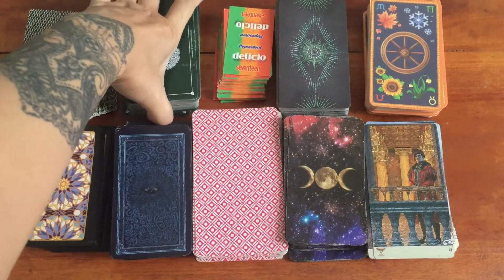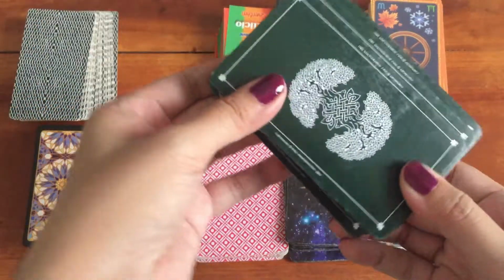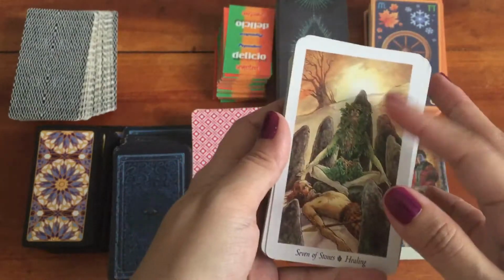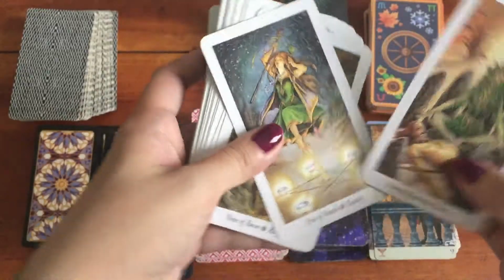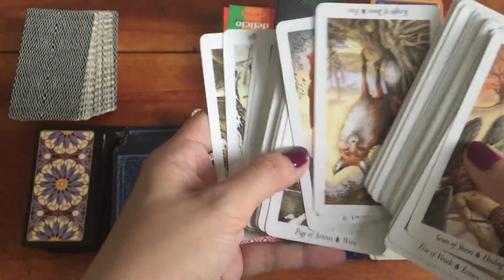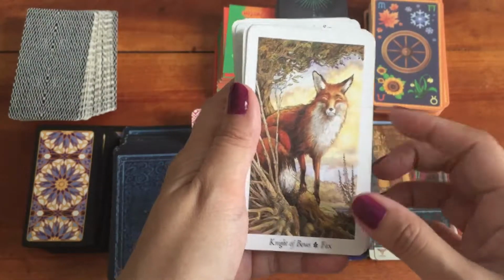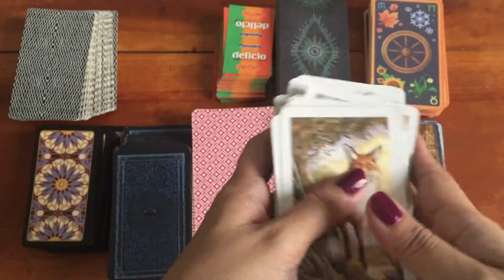Now this is the Wildwood Tarot. I think a lot of you have met this deck because I use it a lot in my monthly readings, and I like this deck because of the images and the different terms that they use for each of the suits. For the Major Arcana they also use animals, and to represent the court cards, like the Fox for the Knight of Bows and the Woodward for the Justice card, and so on.